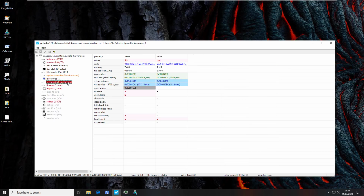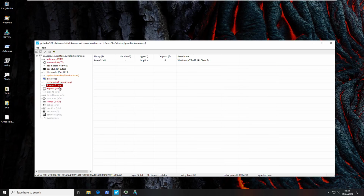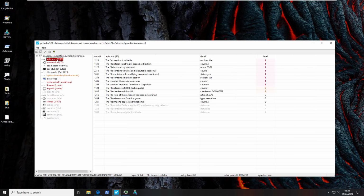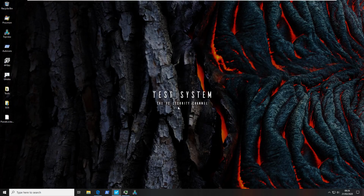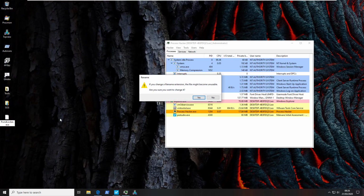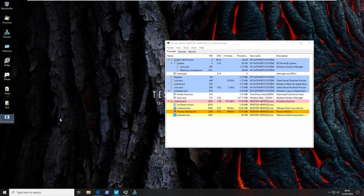It does have some interesting sections. The library count and import count is a bit suspicious. Indicators of obfuscation, obviously. But other than that, there is not a lot you could tell just by going through this file in PE Studio. So we're just going to go ahead and run this and observe what it does to our test system.